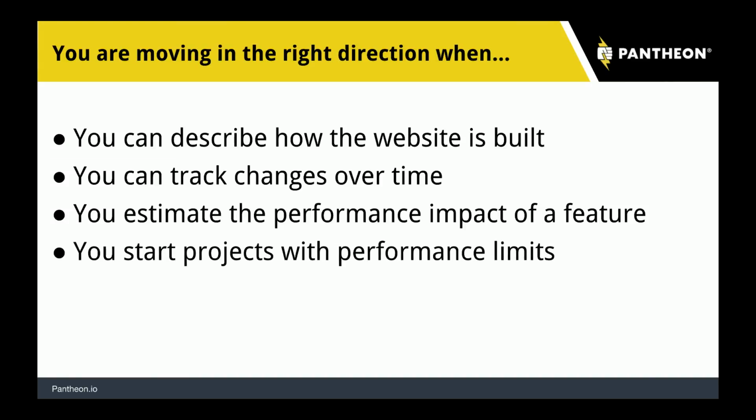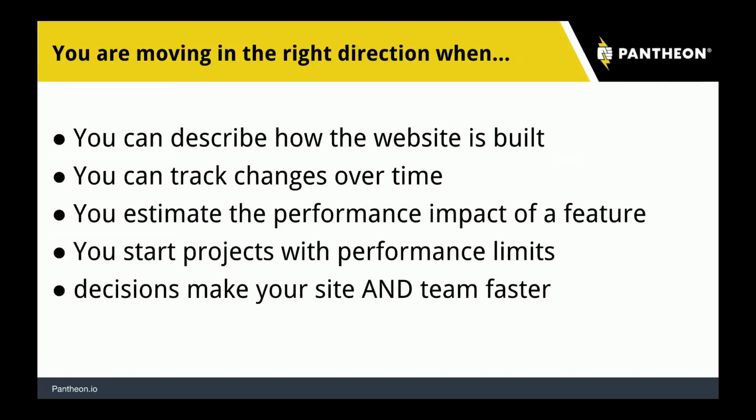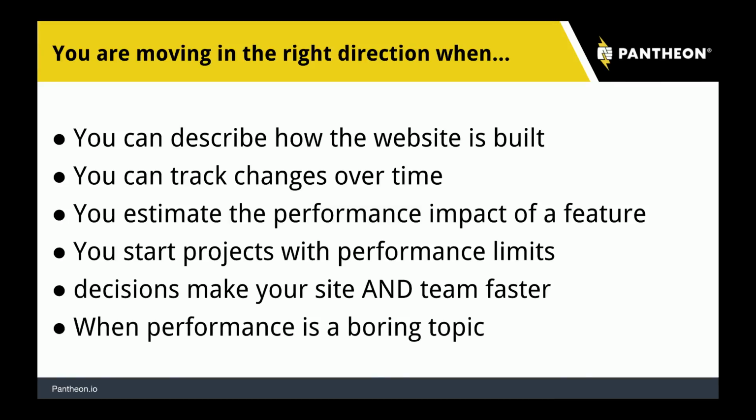Perhaps then you can start your projects with performance limits, with a performance budget, with some hard cap, something that will trigger a conversation with your client so that if you exceed some load time, you know something needs to change. If you can make decisions that make your site faster and your team faster, you're moving in the right direction. And I think when performance is a boring topic, again, there are a lot of new exciting things in the world of website performance, but a lot of the fundamentals, making your server respond faster, making the browser interpret the response faster, these are well understood problem spaces that have been around since the beginning of the internet.